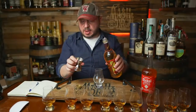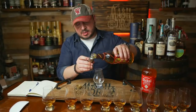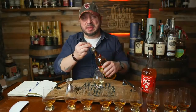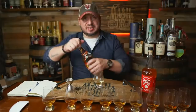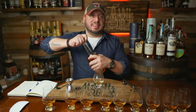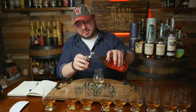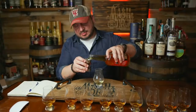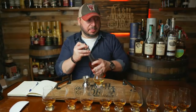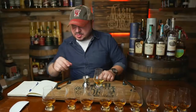All right, so we're going to go, that's 2 ounces. This is the 1 ounce. So we're going to go 1 ounce of the Malort. Oh, dear God. It looks like piss. And the Dickel Tabasco blend. This is not going to be good. I'm scared. I'm scared of this blend.